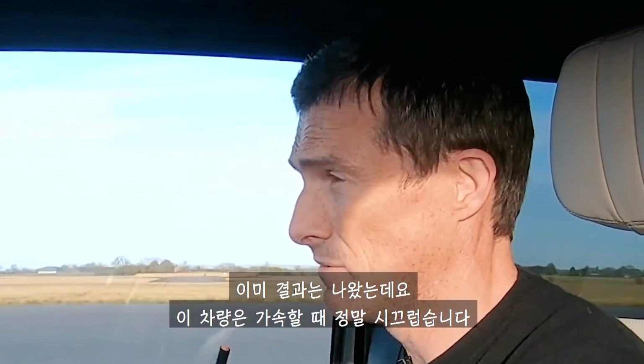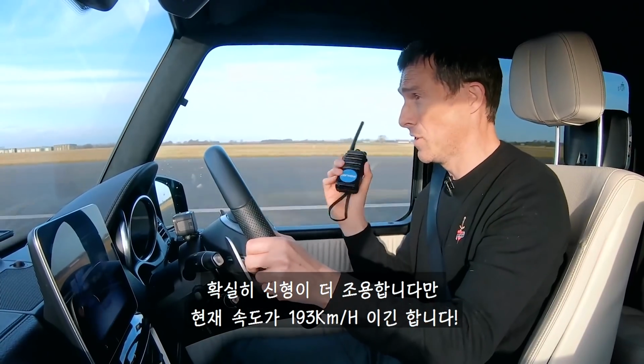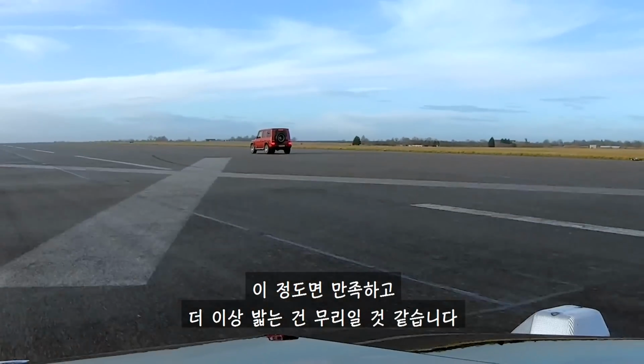It's over. This is really noisy when you're going quickly. It's definitely noisier than the new one. I am doing 120 though, but I've had enough, I don't want to go quicker.